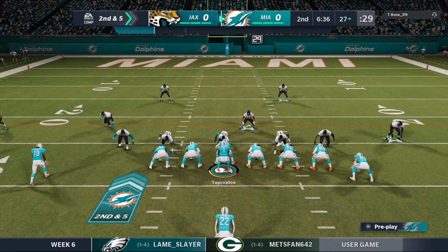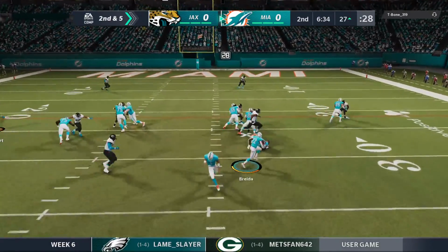5 yards on the carry. Good pickup on first down. Now it's Breida.